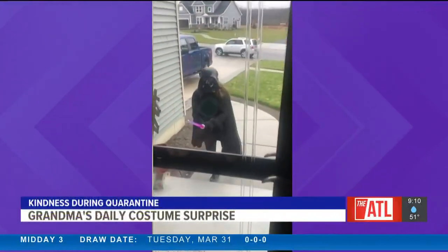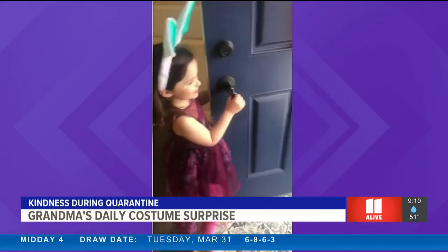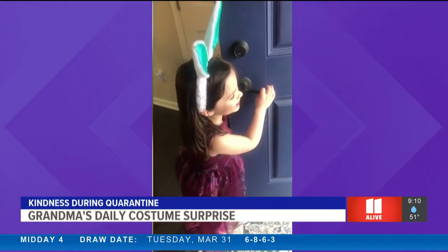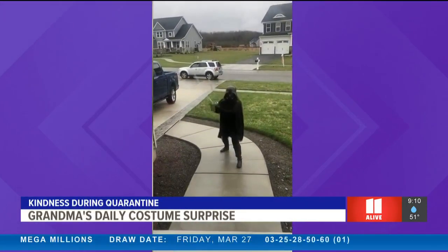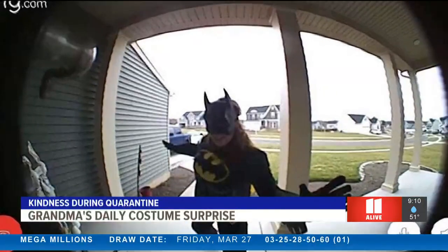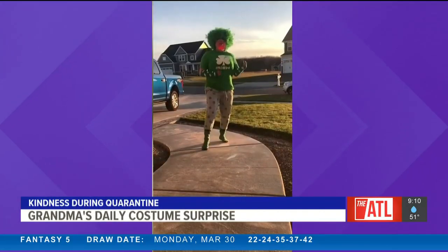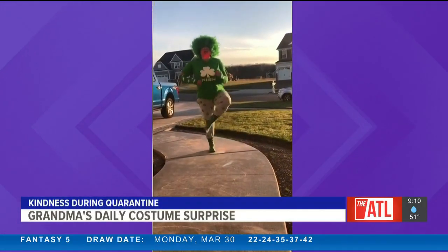And as we go to break, we want to share a reason to smile. The grandma in Buffalo isn't letting coronavirus keep her from entertaining her grandkids. She shows up outside their house each and every day in a different costume. Darth Vader one day, Ninja Turtle another, and Batman, using her creativity to keep her family connected.